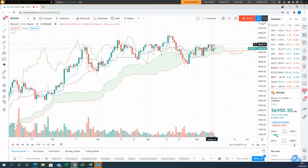Couldn't get past the 59,000 level. If it breaks past that level, then our resistance targets are these old highs there, 61, and then ultimately that high there at 64.93. So that's kind of the situation where we are. Still long Bitcoin, still bullish on it as long as it stays above the bottom end of the cloud.